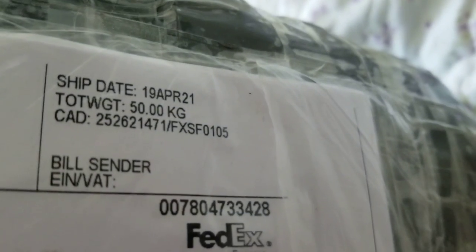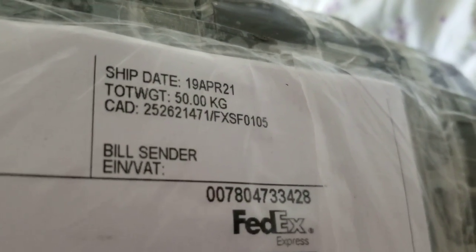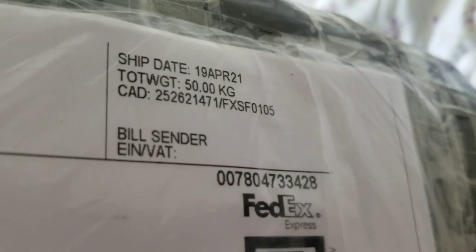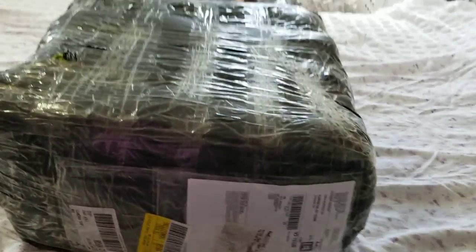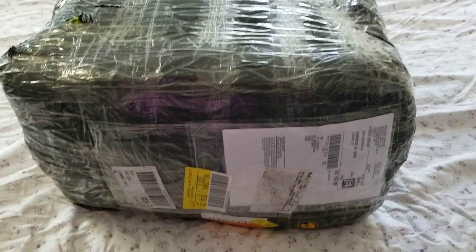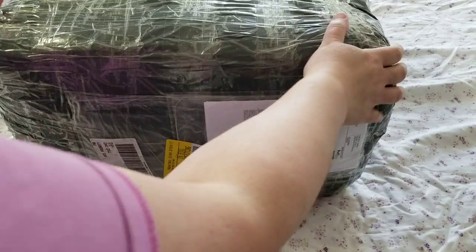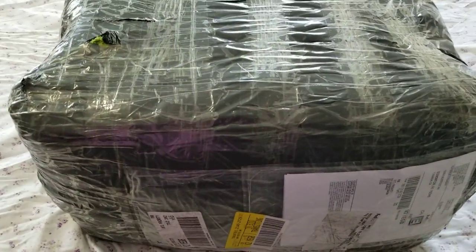Okay, I'm just going to go through here. It says total weight 50 kilogram. So I'm kind of confused right now. Is it the 3 packages 50 kilogram, or is it this package 50 kilogram? So that's a puzzle. Let's go in and dig into it. Let's see what's inside, because I totally forgot what I bought.